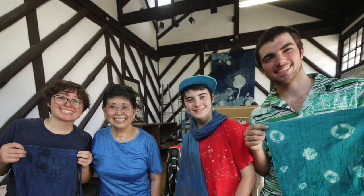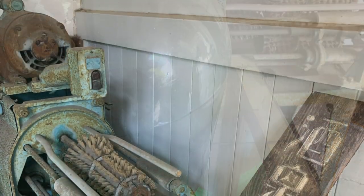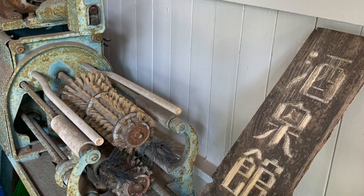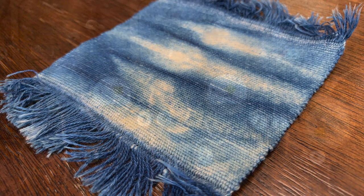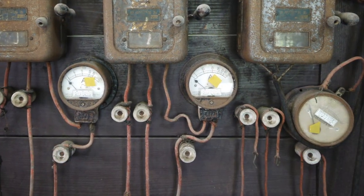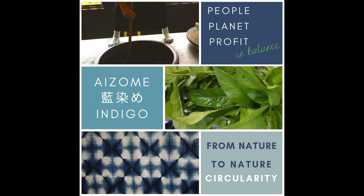Overall, both the fermented dye process and the fresh dye process was such a wonderful experience and such a great chance to learn more about this aspect of Japanese culture and heritage, which is good for the people, good for culture, and good for the environment. I look forward to introducing another business or product which is using Japanese Aizome indigo dye in future.